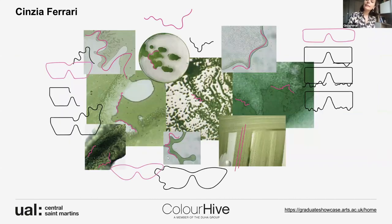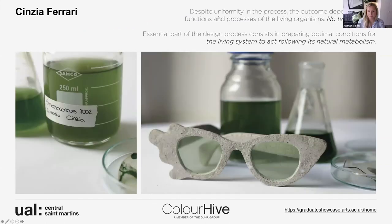Going into the design development, the organism took a fundamental part in my system and contributed to the final aesthetics. The shapes that I designed are inspired by microscopic observations of the patterns recognized during my observations of the growth. So this is a lens that I co-created with a cyanobacteria, Synechococcus. And despite a uniformity in the process, the outcome depends on the materialization coming from a living system.